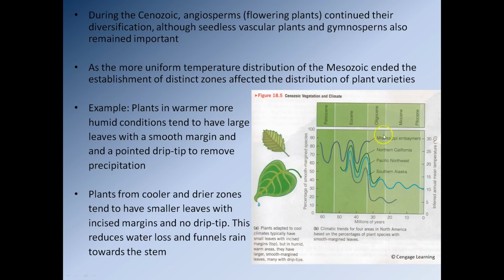However, in some environments like the Mississippi embayment, we can see that some areas which are more humid and more constantly warm are protected. A good example would be somewhere like the Gulf region, which on the whole is a relatively warm, relatively humid environment. We have nice, warm, humid summers, and relatively mild, still relatively humid winters. And so the environment is still pretty good for smooth-margined leaved plants, and that means they make up a reasonable proportion of the plant population in this area, especially around the coast. However, in other areas that started to dry out a bit and where temperatures dropped, we see that their proportion begins to decrease.